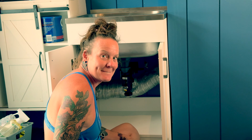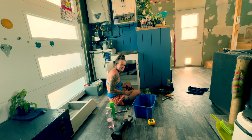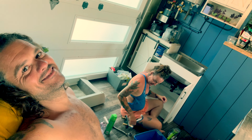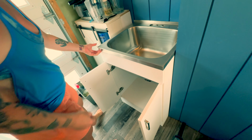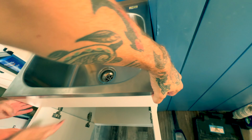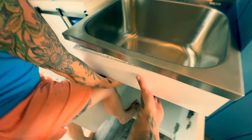Should we have put the taps on first? It's like putting a barbecue together, right? You have to do it three times. Only for me. I grab already? So some good instant silicone? Yes. Oh, there we go.